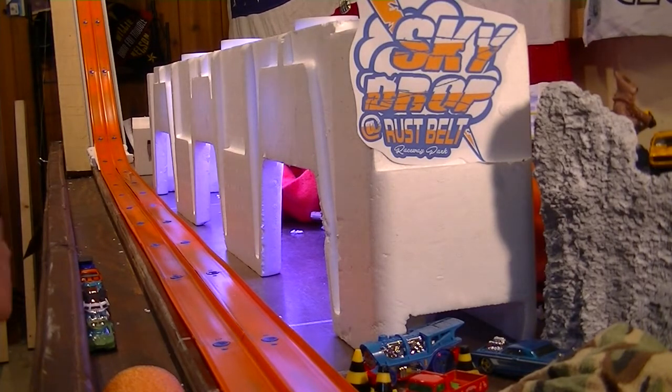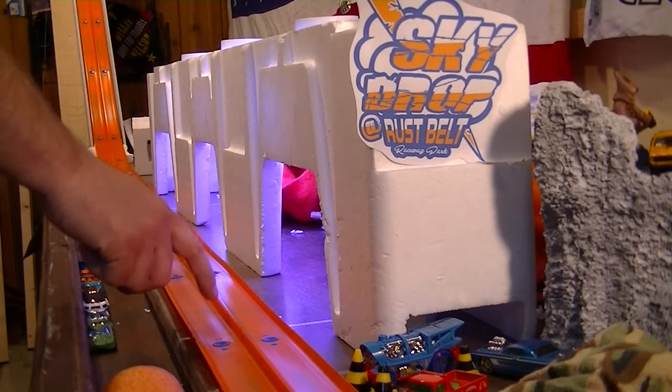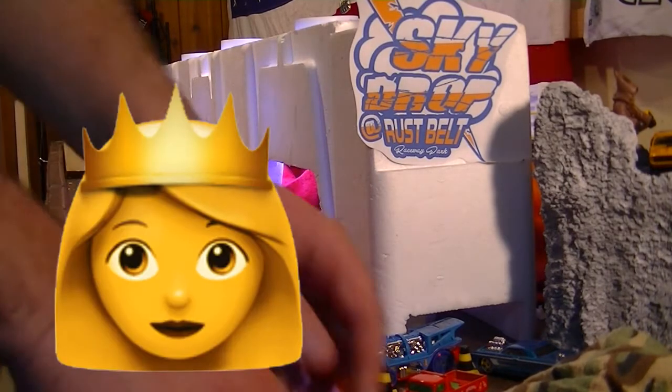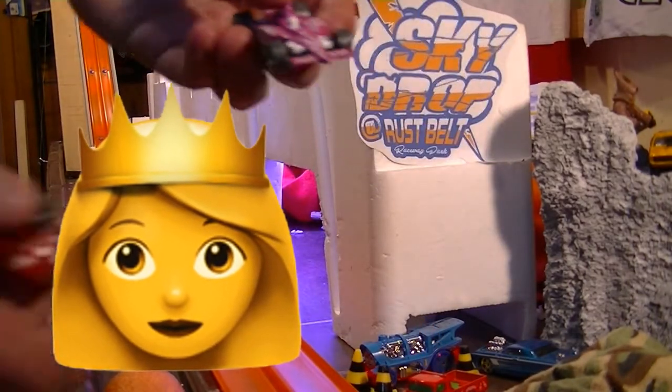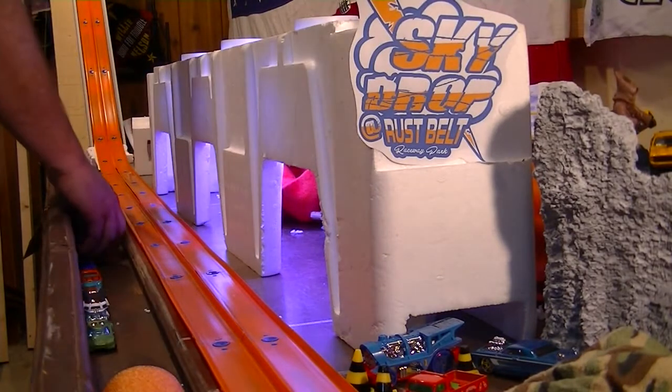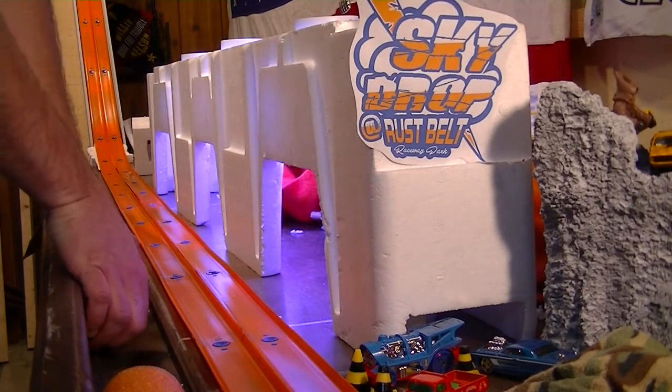And now on the outside lane is gonna be Pretty Princess coming down, and on the inside is gonna be the Nightfire. Pretty Princess edged him out that time for the win. So they both got one win out of that. We'll move them down to the end and set those aside.